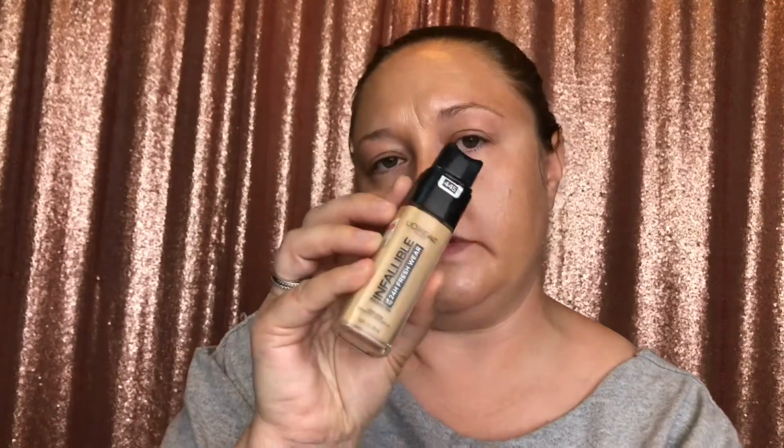Dampened sponge, and we're gonna blend. We've got a glow going on, so now I'm gonna go in with some L'Oreal 24-hour Fresh Wear Infallible Fresh Wear Foundation, and I am in the shade Vanilla, as we say in Espanol.